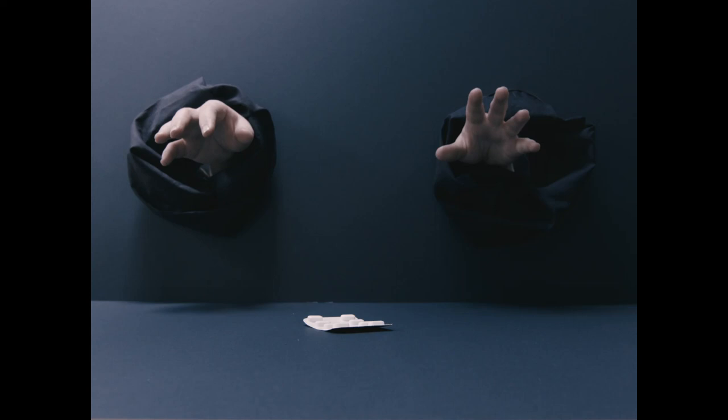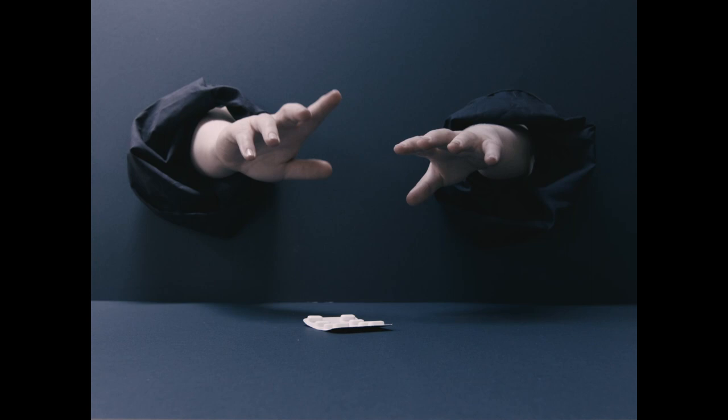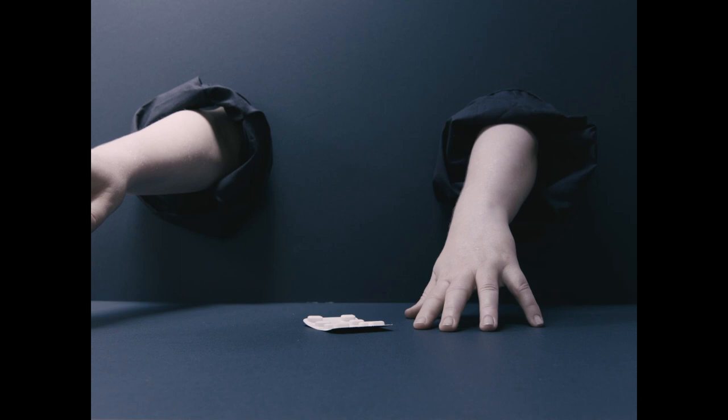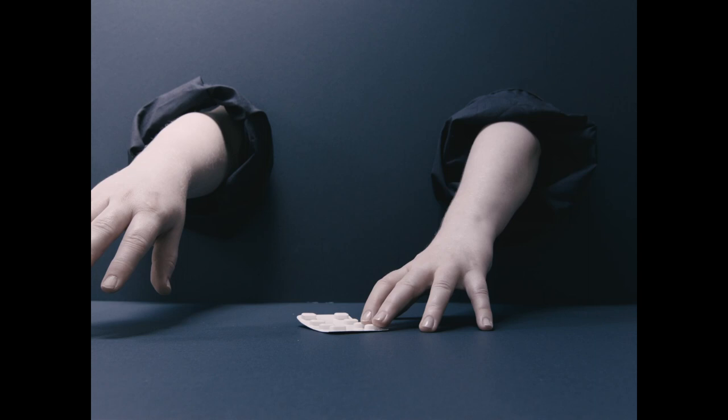So I'm pushing my hands through this wall, as these two holes are cut out just big enough for my arms. There's some kind of fabric, like a curtain, so that I can't see what my hands are about to find. And there's a sort of table, a hard surface, when I reach forward through the wall.